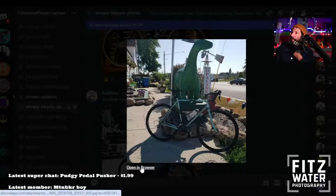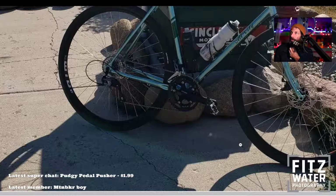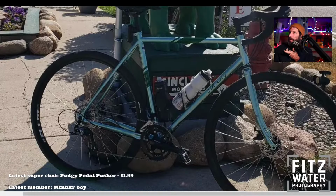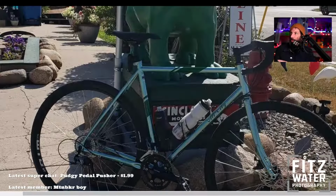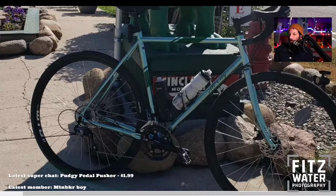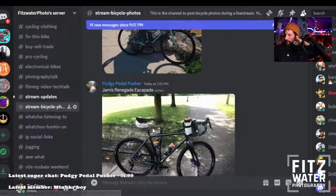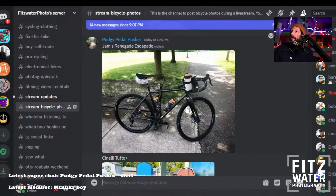Said fairly stock Space Horse. I do like this colorway too. I haven't been crazy over the last few years about all the All City paint schemes, but this was one I like a lot. Buddy Tony built one of these up kind of the opposite because he went like how you have mostly black components. He went completely all silver components on his, which both look good. You need to see what you're looking at. Oh, Jameis Renegade Escapade.